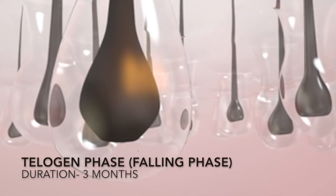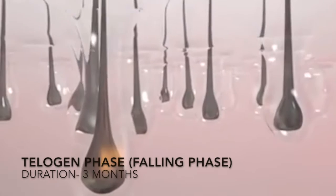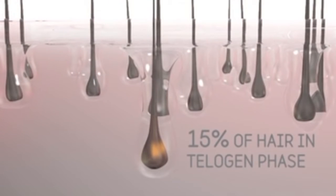It is in this stage that a tiny new hair grows, pushing the old hair out of the follicle. Since it's detached from the blood circulation, any kind of external damage in this stage cannot be repaired. At any given point in time, around 15% of your hair is in telogen phase.